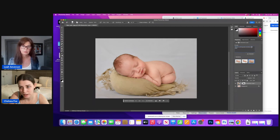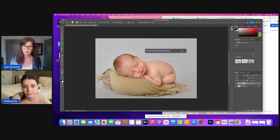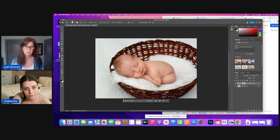So what I do now, I select the basket, see what comes up there, and then. And again, if you're joining us late, if you have questions, you can just drop them in the chat and I will ask her along the way. And then again, if I regenerate it again, it'll come up with different ones as well.